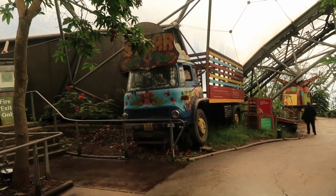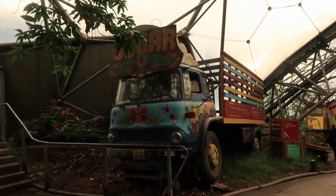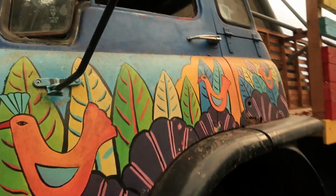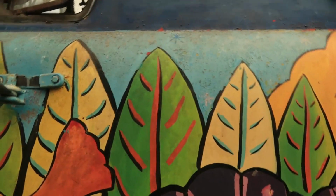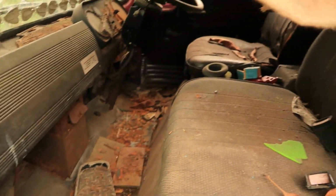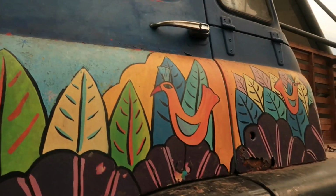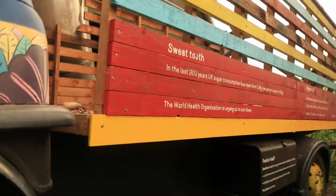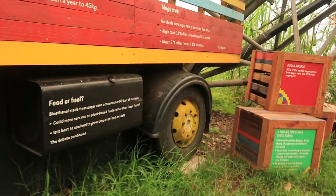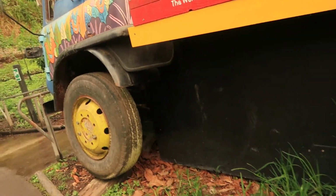So my camera has decided to not overheat as much now, and we've got sugar and the truck. It's actually pretty cool. I wonder if I can... Can I get my camera up to here? Let's have a look. I've got no idea if that's the only thing. I'm going to have to look at that in post, but that's pretty interesting that there's just like a whole truck out here. It's kind of missing these things we call axles. Actually, no, scratch that. It's got axles. They're just not very well propped up. That's going to be interesting.